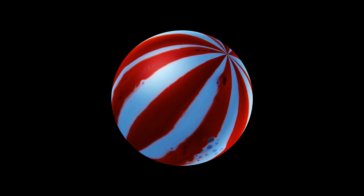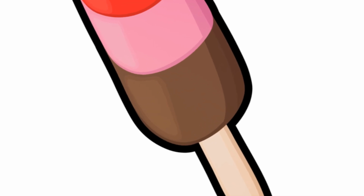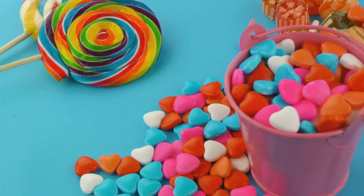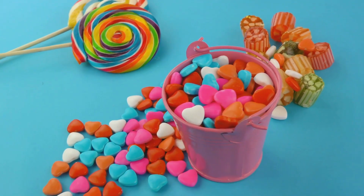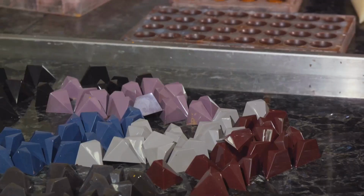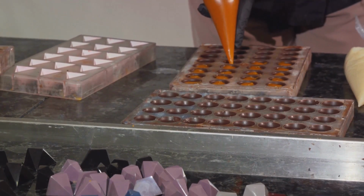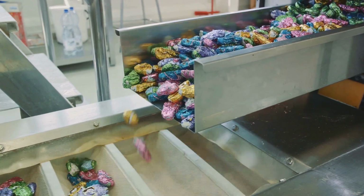The precision required in this step is noteworthy. Too much or too little of a single ingredient can completely alter the final product. Once the mixture is just right, it is poured into molds. These molds come in a variety of shapes and sizes, from licorice twists to fun and whimsical designs. The liquid candy is left to cool and harden, transforming from a sticky syrup to a solid, chewable delight.